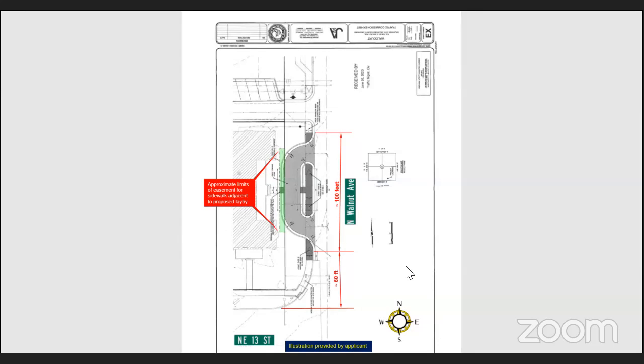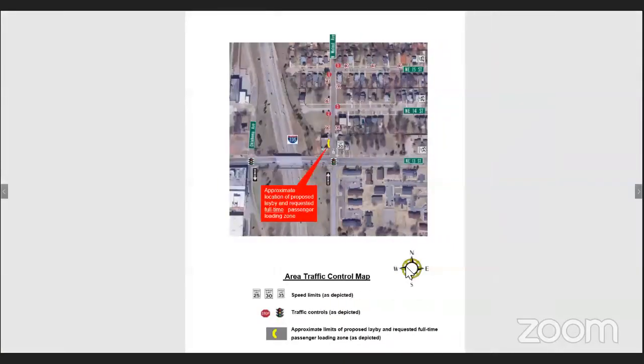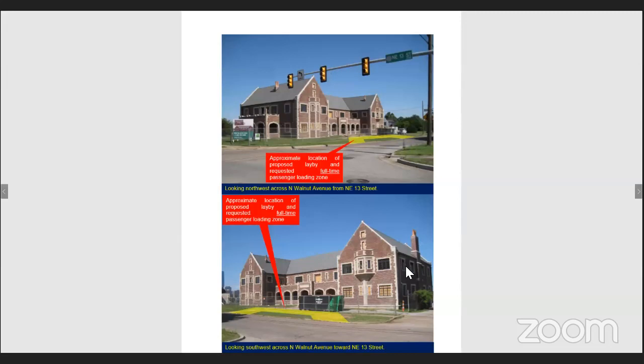And we're asking to allow this, what would normally be a drop off in front of a building if it had a standard setback, but because of the building being built so close to the property line, that drop off is being constructed in the extra wide right of way of Walnut Avenue. Normally the right of ways now are 50 feet. This old platted right of way is 80 feet wide.